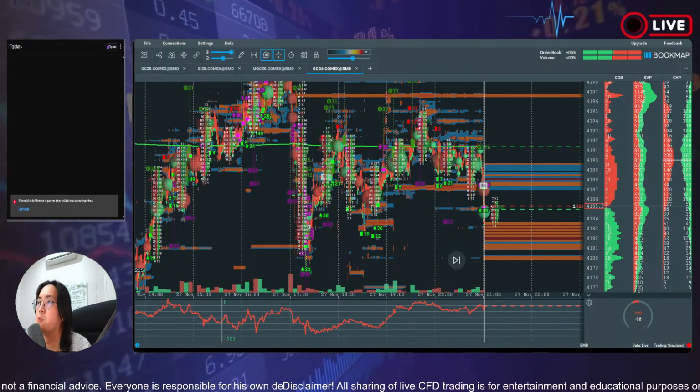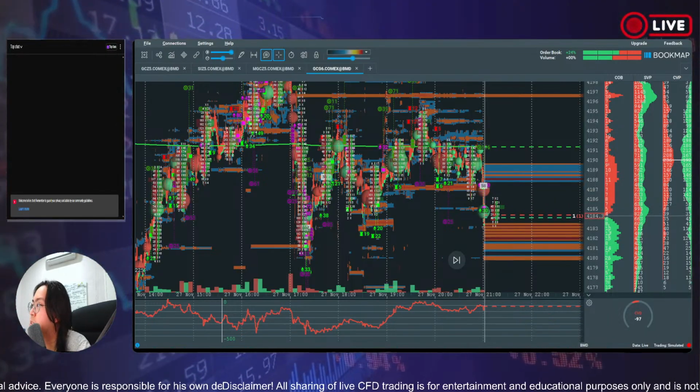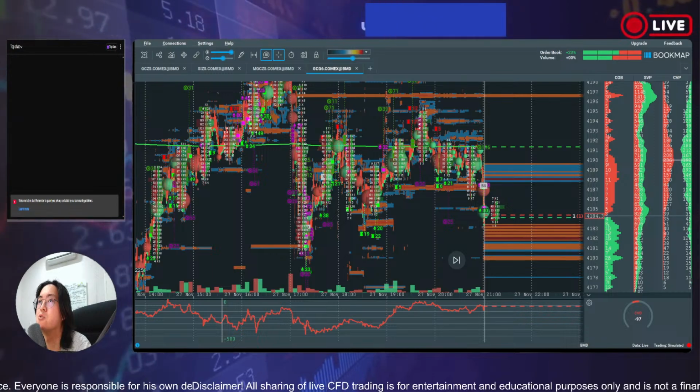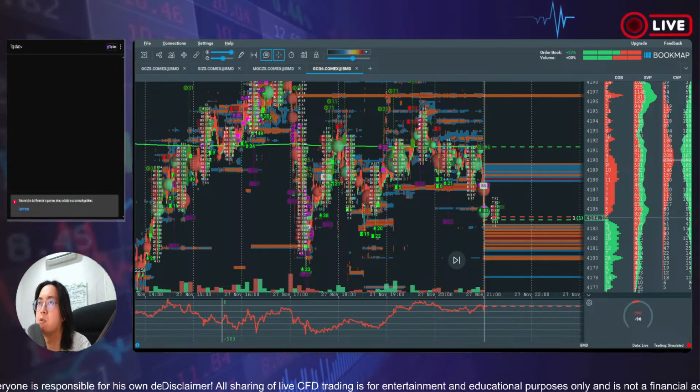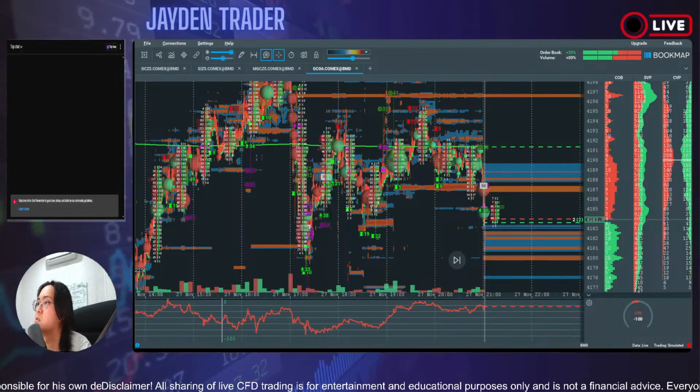Market keeps on going ranging. The momentum is not strong. Expecting that the price might be going higher, but yeah, can't do much about it. This trade I think is still quite solid because the risking is not much. If we do get it, I think price might be getting 63.